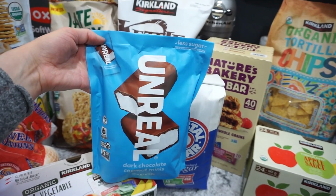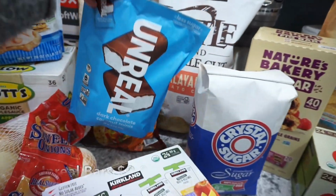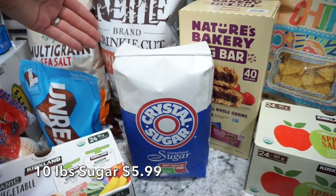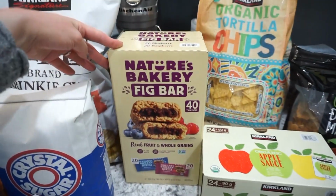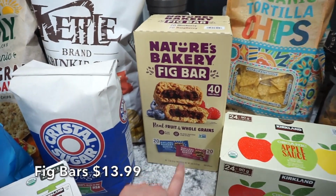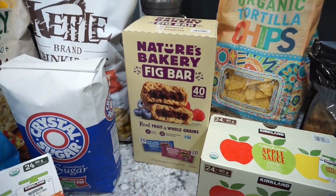I also grabbed these Unreal bars again because they're really tasty and they're only 3 grams of sugar, so I don't feel very guilty for them. Speaking of sugar, I did get this big thing of sugar, a really good price there compared to our local Walmart. And then I got some more of these fig bars. I've been getting them every single month. They are a great, quick and easy option to throw in the diaper bag. My husband loves them as well for bringing to work and stuff, so I got a big box of those.